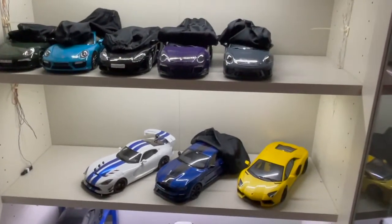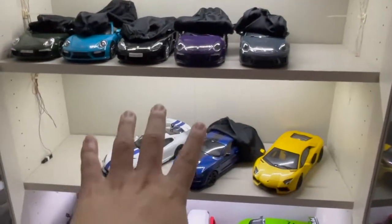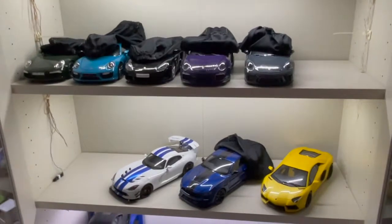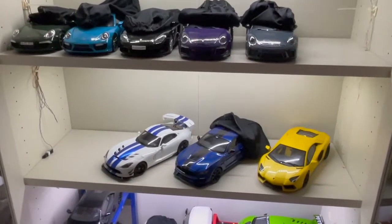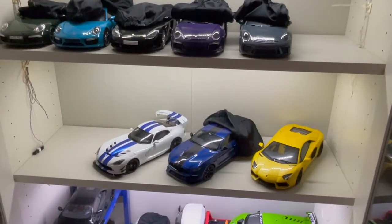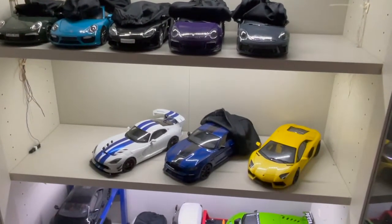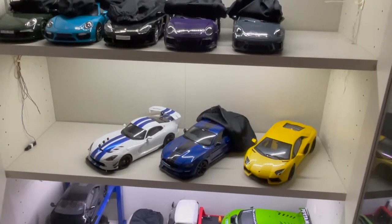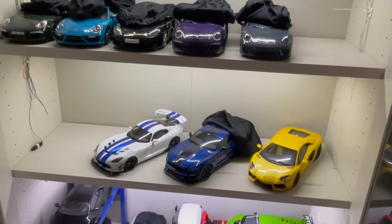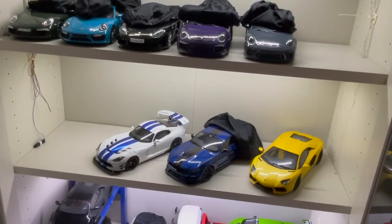Other than that, what else do I have for this side of the collection? Oh yeah, the only car that at the moment I know is coming to this collection will be the Ottawa Liberty Walk Lamborghini Aventador, the Liberty Walk Aventador version 2 from Ottawa itself. Give me one moment, guys. Let me see if I'm missing anything at all.